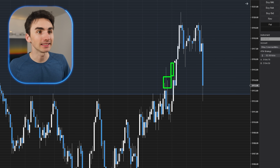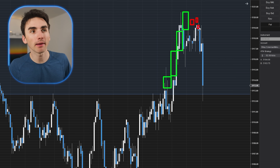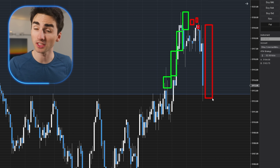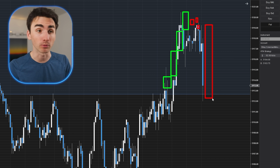And so what you have is a nice methodical move higher, a little bit of consolidation happens, and then all of a sudden you have a big bearish reversal candlestick. And so this is a 3-line strike pattern. This is a domino effect showing pattern I really like.